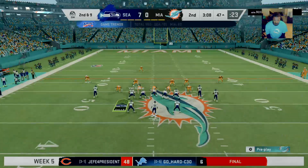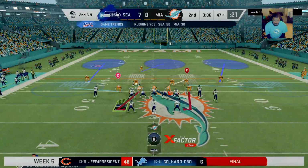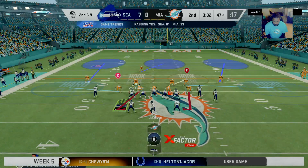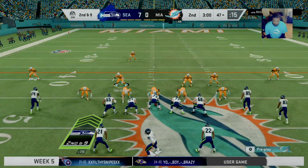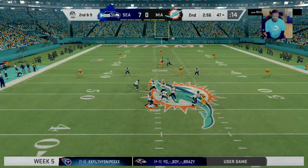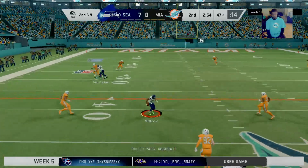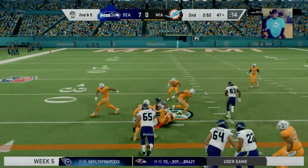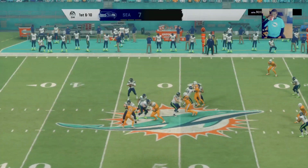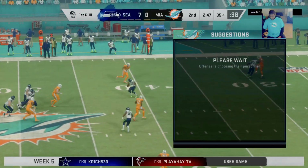Here's 2nd and 9. Watch tight, tight is right. Good job right there. 3 down. Check it out. Crash down. To throw is Wilson. He's going to find his running back. It's complete. And he's got this down to the 35. 12 yards there and a first down.